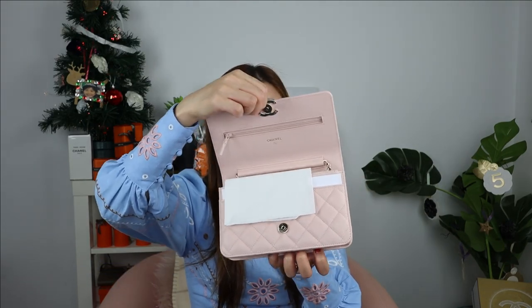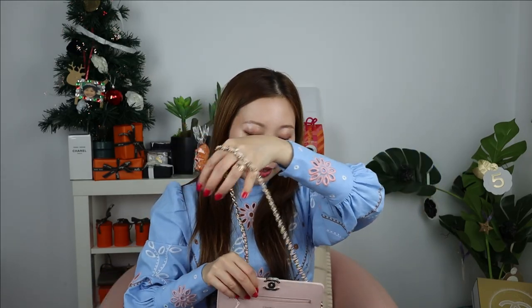And you may want to know, is it a snap button or a magnetic closure? Let's have a guess. Actually, I prefer a magnetic closure. Let's see. Yes, it is. So you don't have to press really hard. Sometimes you have to fit the wallet on chain in fully in order to put the snap down. But this design is really nice because you don't need to worry about the snap button, because it's a magnetic closure. So straight away. And you can use it as a clutch, as a usual wallet on chain, or crossbody it, or hide part of the chain inside to use it as a side bag.